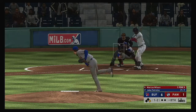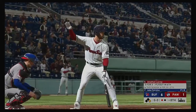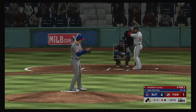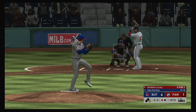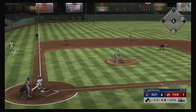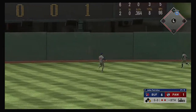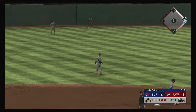The 1-2 is a swing and a miss. That's strike three. So digging in now, Jonathan Lucroy. He's hitless in three at bats to this point. He's set. Here it comes. Swung on and lifted in the air to left center. Left fielder giving chase. He gets there and makes the play for the second out of the inning.